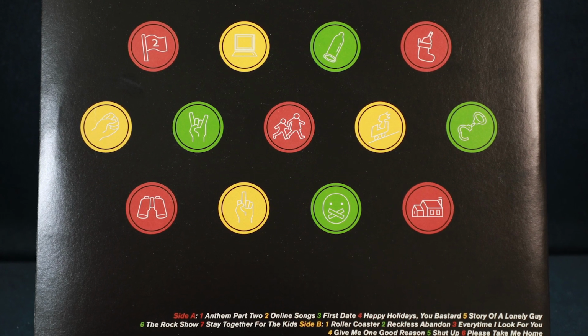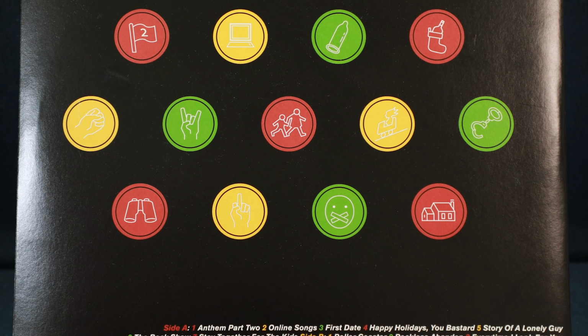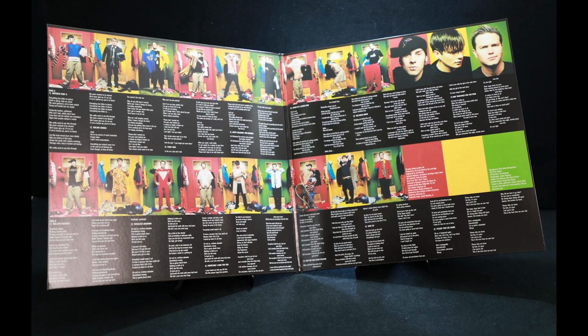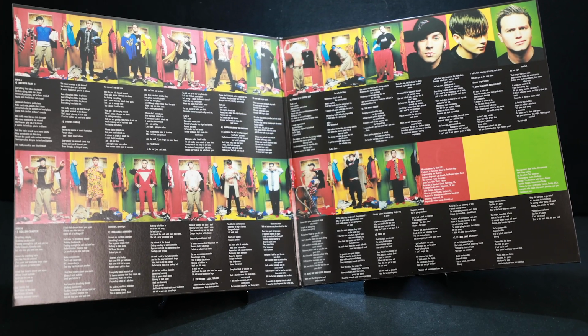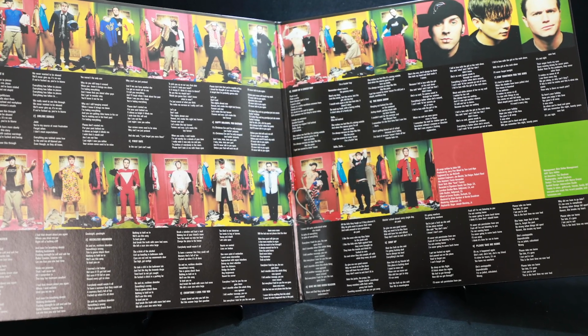Track 5, Story of a Lonely Guy, a Tom song, and an Angels and Airwaves early days kind of vibe for sure. Love the pre-chorus and the bouncy romantic chorus. Tom's version of a love song. Track 6, The Rock Show. Come on, it's a classic Mark song, super singable, incredible rhythm.